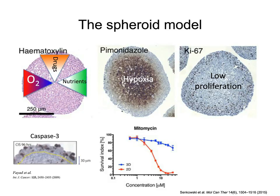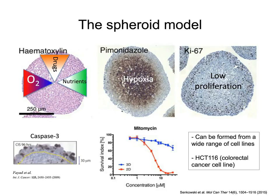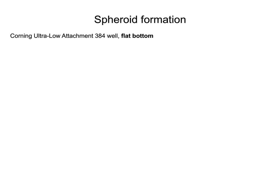As Marshall already mentioned in his introduction, spheroids can be formed from a wide range of different cell lines, but in this presentation I will mainly present data from HCT116 spheroids. These are spheroids formed with colorectal cancer cell line. For high-throughput drug screening, we need to form spheroids in a high-throughput format, meaning at least 384 well format. And that was quite problematic a few years back to obtain same size uniform spheroids and only one single spheroid in each well.